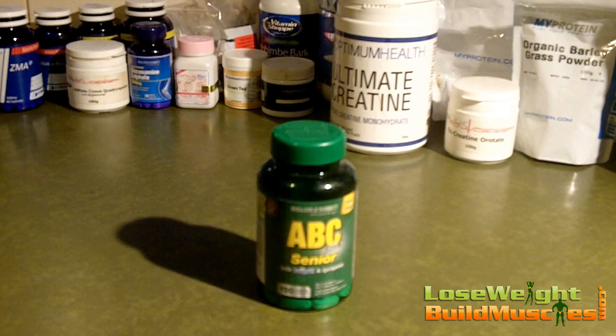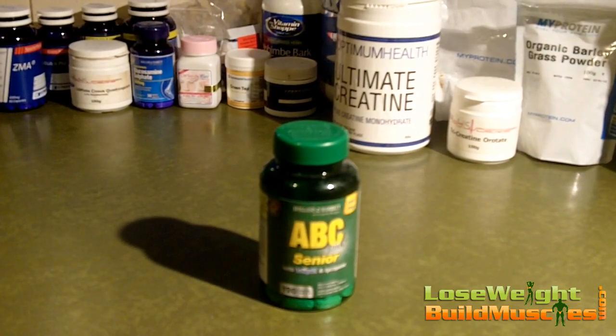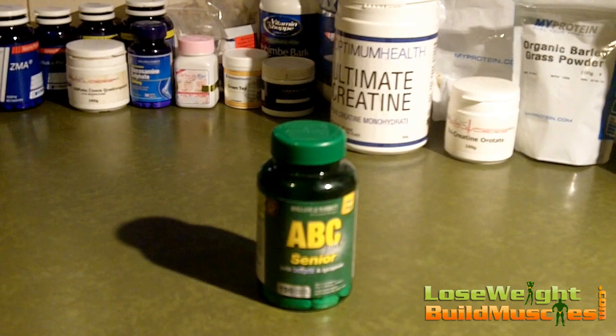Before I went to Thailand, I forgot to get my multivitamins. Normally I'd order it from Protein, and the quantities of the vitamins and minerals are much more suited to people building muscle and doing cardio. So what I had to settle for was a Holland & Barrett brand, which is similar. It's got high quantities of vitamins, but it's more geared towards the older adult.